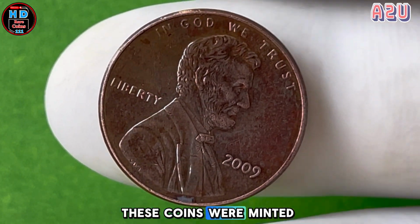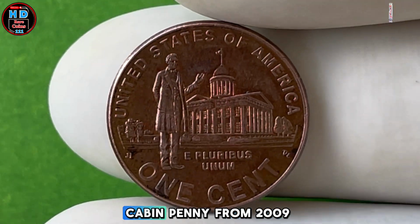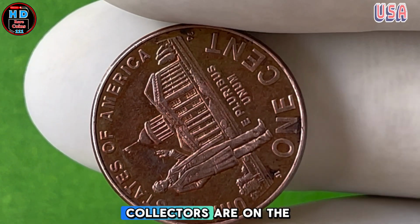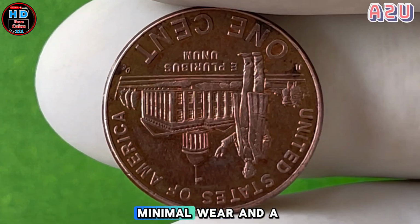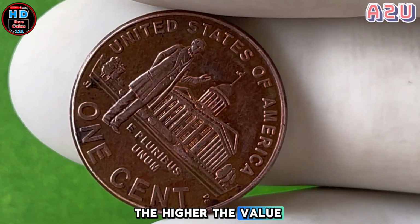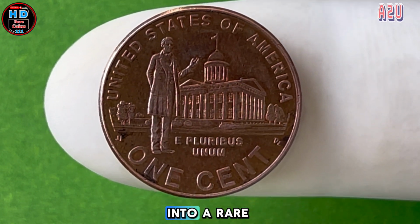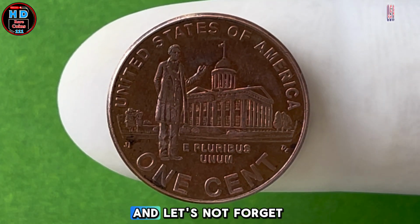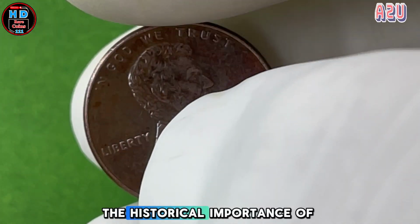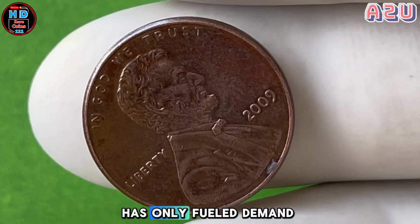While millions of these coins were minted, it's the condition that really drives their value. Finding a Lincoln D. Cabin penny from 2009 in mint or near mint condition is far from easy. Collectors are on the hunt for pennies with sharp details, minimal wear, and a clear D mint mark. The better the condition, the higher the value. A well-preserved 2009 Lincoln penny can transform an everyday coin into a rare and desirable collector's piece. And let's not forget the appeal of this coin among history buffs and Lincoln enthusiasts. The historical importance of Lincoln's life, combined with the limited time these pennies were produced, has only fueled demand among collectors.